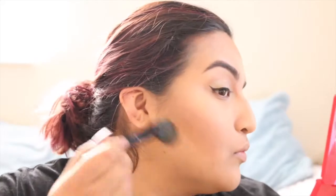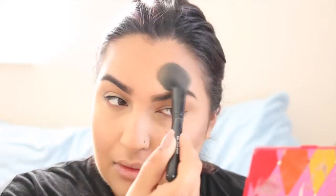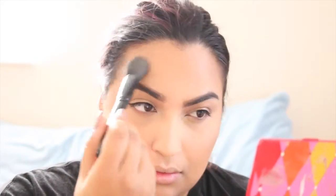Now I'm just taking my e.l.f. blush brush and I'm just cleaning up that translucent powder that we placed wherever we had concealer and below that bronzy shade as well. Now I'm just taking my MAC Fix Plus. I like doing this before I do any mascara or any lip products just because things tend to move around.